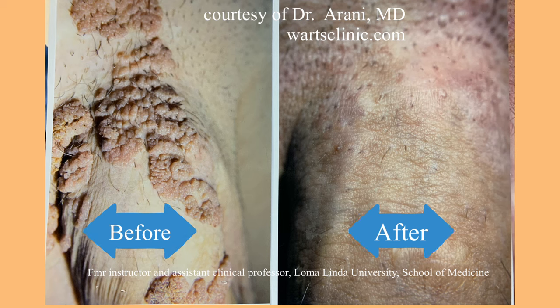One session of HPV BCR treatment was able to eliminate the HPV infected area of the skin, as well as deal with previous treatment scar and create a near perfect result as you see. The before photo was obtained on the day of HPV BCR surgery and the after photo was taken 3 months later.